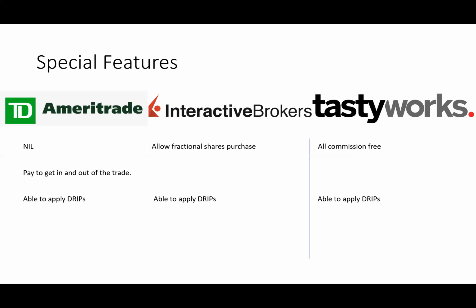For Interactive Brokers, the good thing is that you can invest in fractional shares. For example, Google right now is $1,300. For people who are starting out and do not have much capital, you can buy 0.1 shares of Google, 0.5 shares of Google. It depends on your capital. They will give you the fractional shares, the value of what you can afford. It also allows you to apply DRIPs. And for Tastyworks, all commission free. This is the special feature of Tastyworks, and you can apply DRIPs as well.